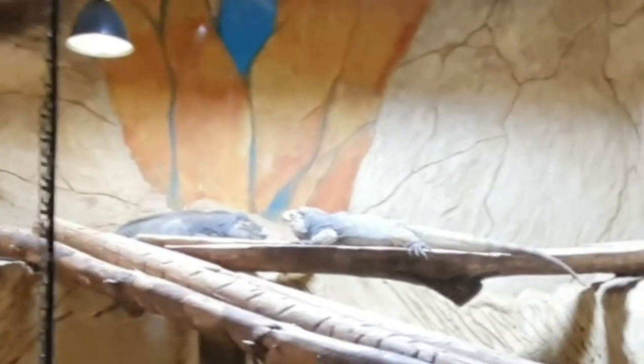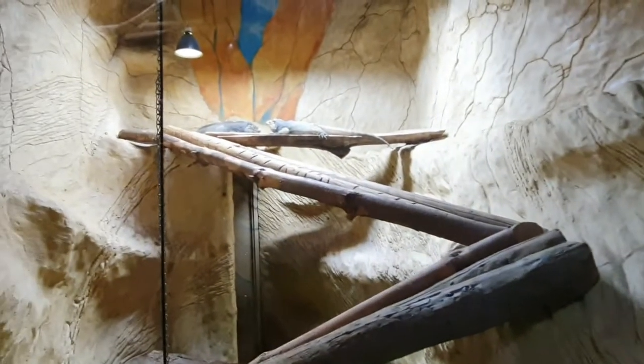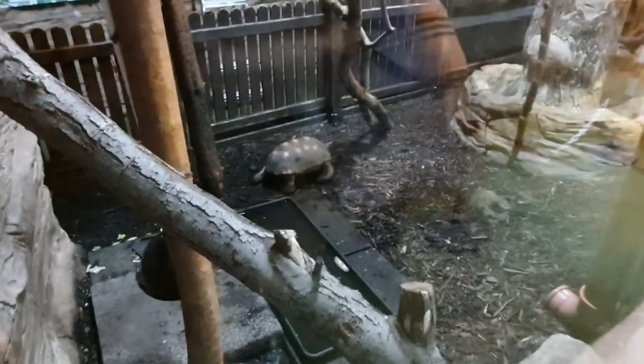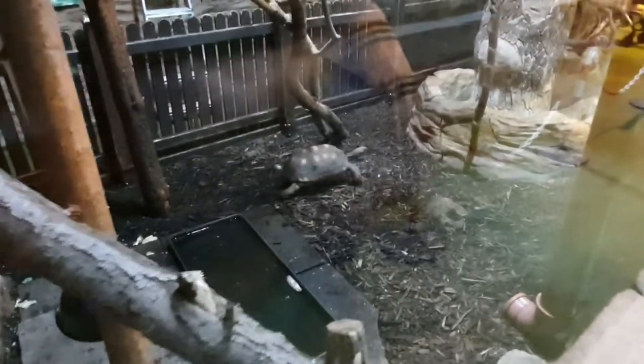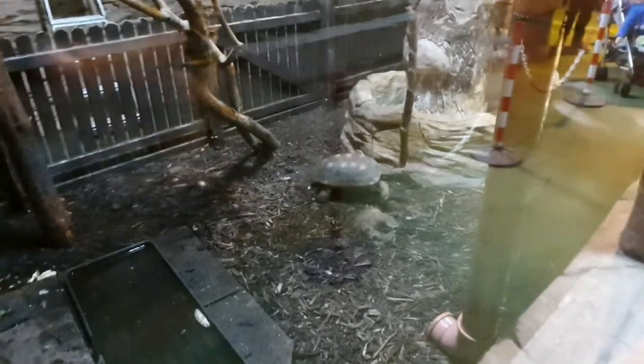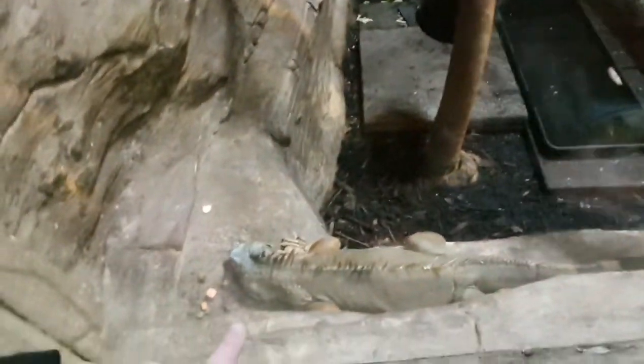Oh, wow, look up there. I seen the sign, and I was like, oh, where? There's a big one. Oh, he's like the one that we've seen at the Fife Zoo without the spiky bits on the back. He's actually quite fast. How did we miss him? Because he blends in with the ledge. He's cool.